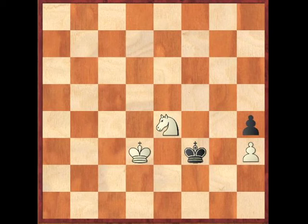And this threatens to invade and come around the back and win the h-pawn, black's h-pawn, and then escort his own h-pawn to the queening square. So black really must do something about this. So he has to play king to f4.